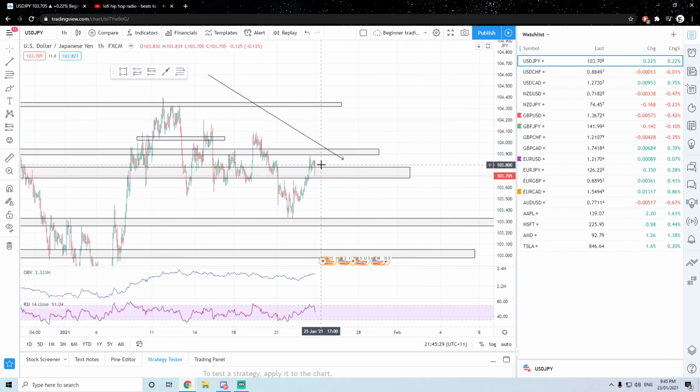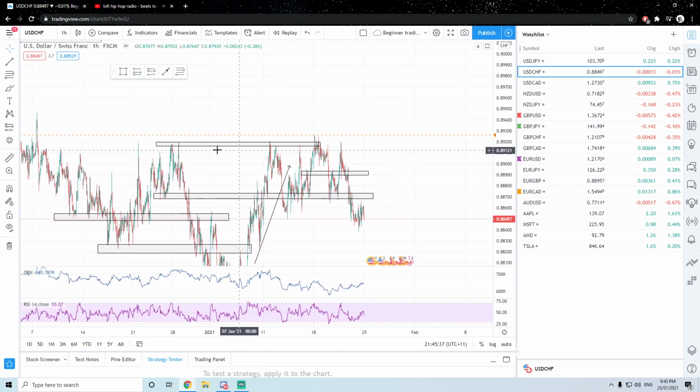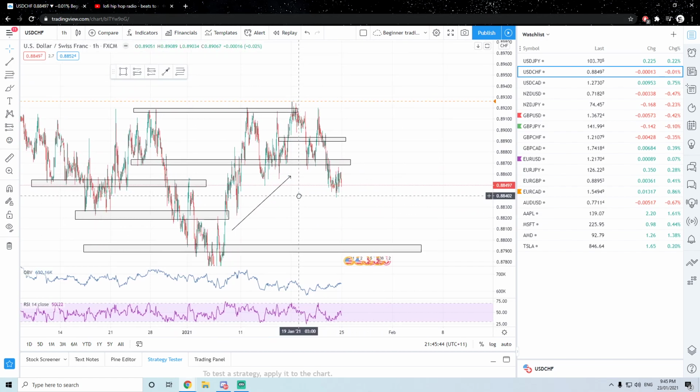And so we'll just head on to the next one. So take a look here at USD CHF. You can see I was waiting for it to break above this point of resistance here, and I wanted to enter in on a buy, start taking this pair towards the upside. But we can see that the whole week it wasn't actually able to go past this point here.